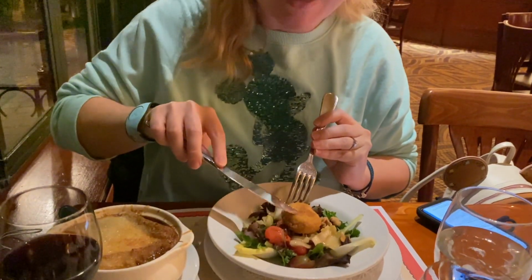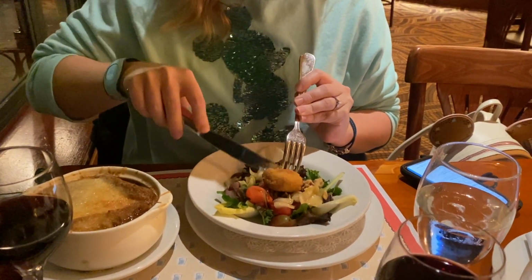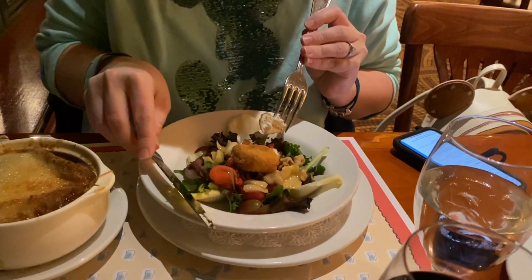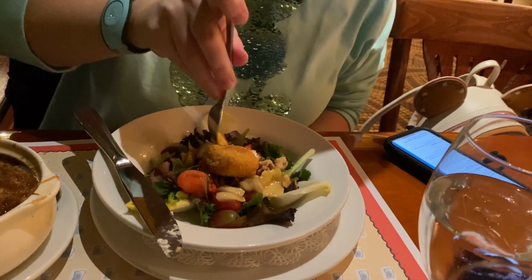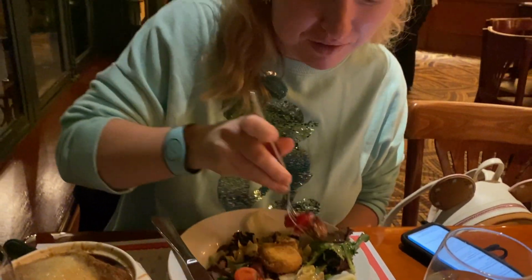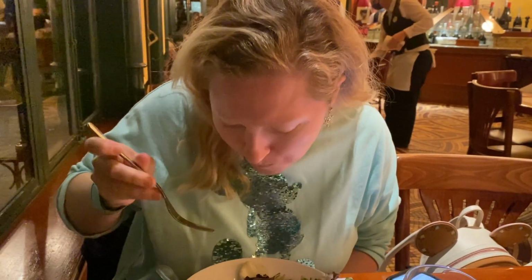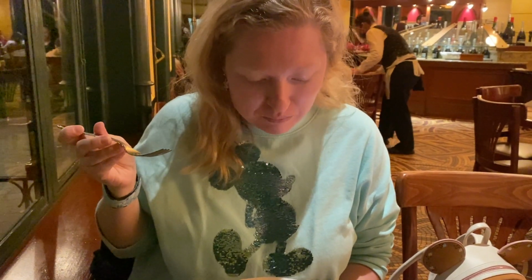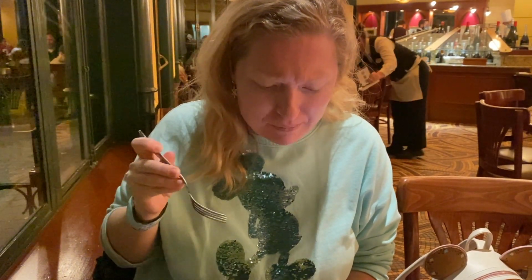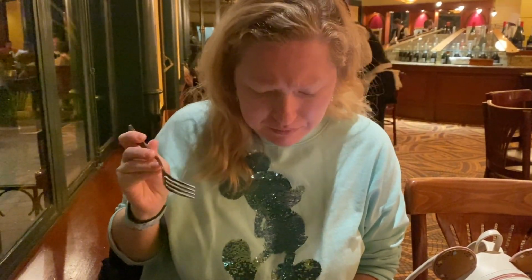I'm gonna try my salad first. I have this baked goat cheese here in the middle. I'm gonna try to cut into it and get a little bite of everything. Some of the tomato and the greens. We also have a grape in here and some walnuts. Didn't get very much greens. There we go. That's a really good bite.